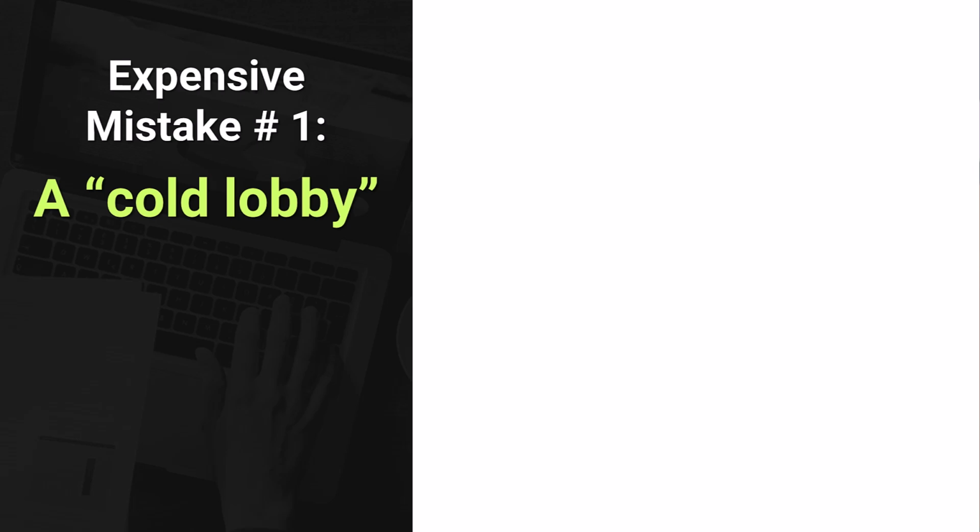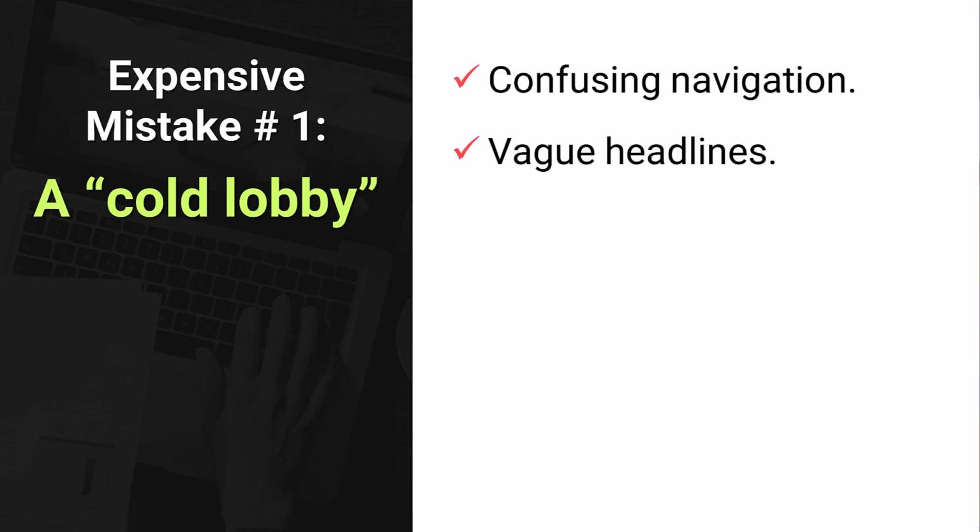You know the feeling. You land on a website's homepage, and instead of being greeted by warmth and clarity, you're hit with confusing navigation, vague headlines, and an endless wall of text that make your eyes glaze over. It's like walking into a hotel lobby where all the lights are off, no one's at the front desk, and you're left wondering if you're even in the right place.